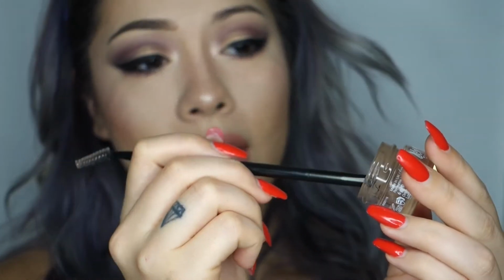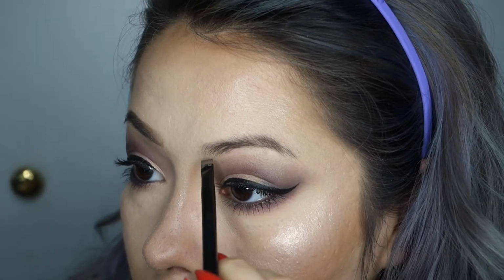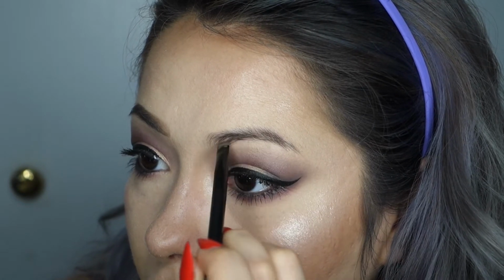Okay, so first thing I'm gonna do is start off by putting my brush in the pomade, and I'm gonna tap very lightly because pomade is very heavy and it's really easy to use a lot of this product. So yeah, I brushed them. I'm just gonna brush them over one more time, and then I'm gonna start right here where my brow starts. I'm gonna lightly bring that over.